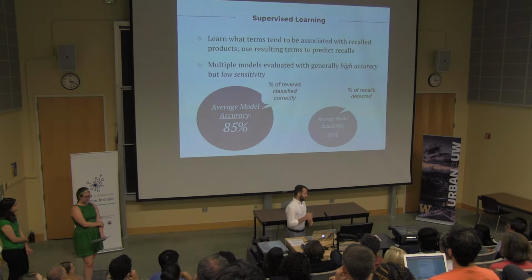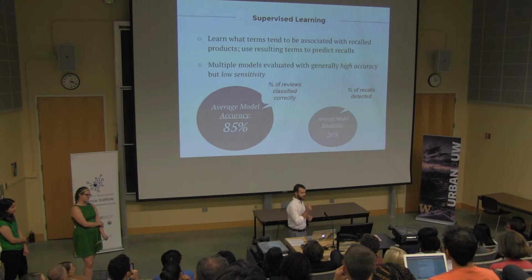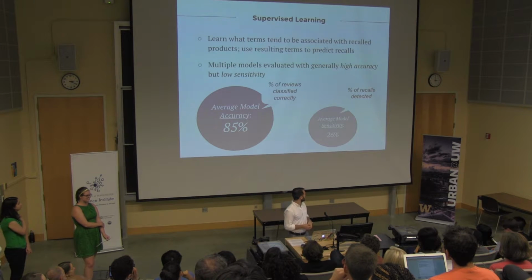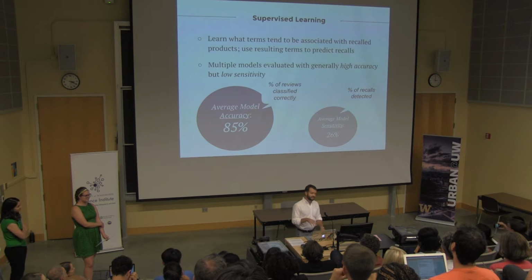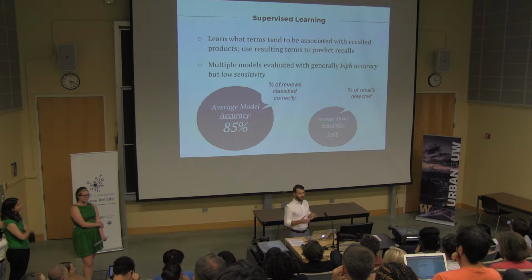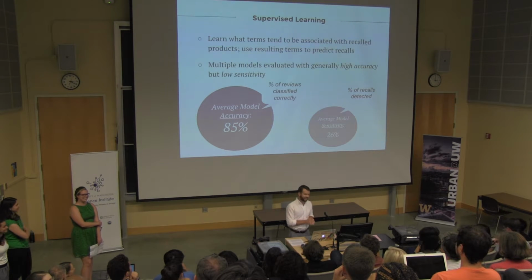By that, we're saying that accuracy, we can think of it as the percent of reviews that are classified correctly, whether it was for a recalled product or a not recalled product. Out of all the models we ran, the average accuracy was about 85%, so that's around a B+, so mom and dad would be happy with that one. But when you actually look at the sensitivity, it was only 26%. By sensitivity, we're saying the actual percentage of recalls that were detected. So within the corpus of text, only 26% of the recalls were typically being identified.